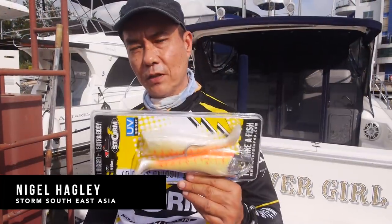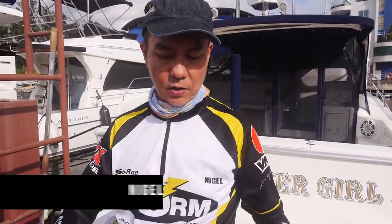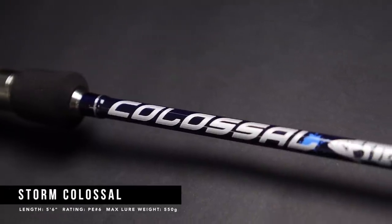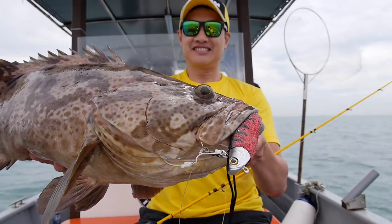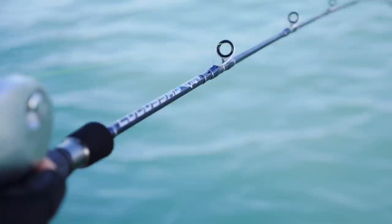Today we're going to head off the waters of Singapore in search of the giant grouper. What we'll be using is the Storm Walleye Giant Jigging Shad, and we'll also be using the new rod from Storm, which is called Colossal. And this rod is specifically made to fish big monster fish like a giant grouper, and it's also designed to work the Storm Walleye Giant Jigging Shad.